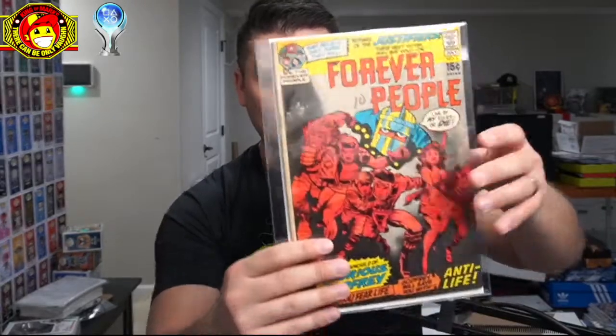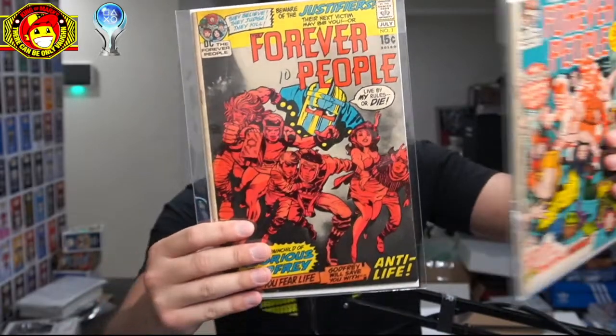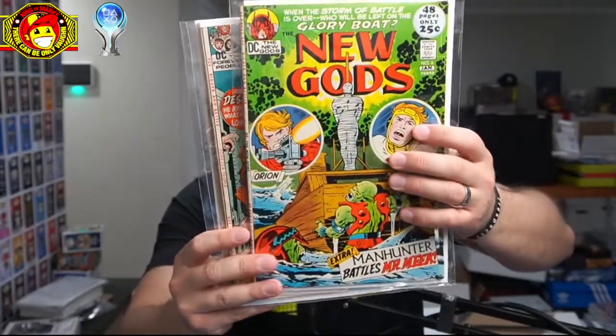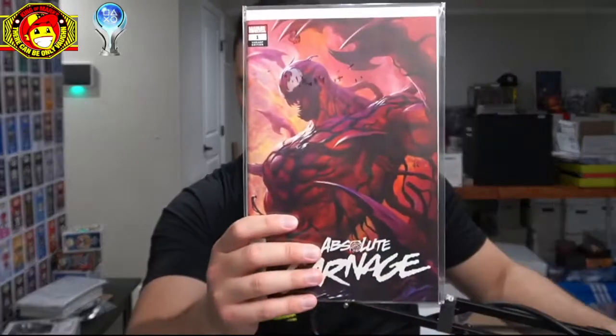Then some Jack Kirby goodness sitting over here. We got some Forever People, issue 3. Then we have issue 4. New Gods, issue #6. Just some Kirby love. Some other miscellaneous stuff that we found.